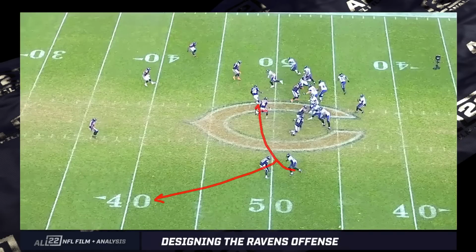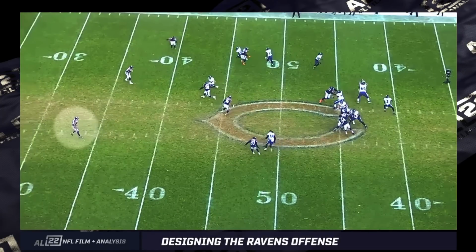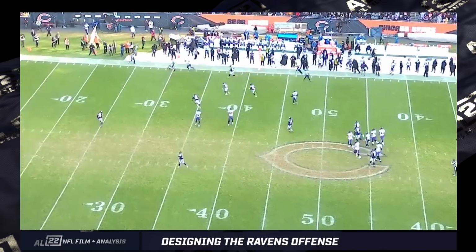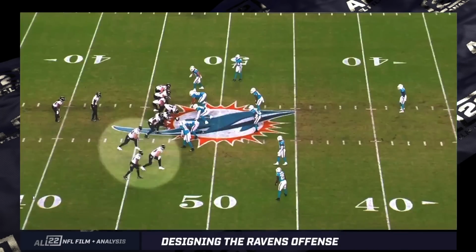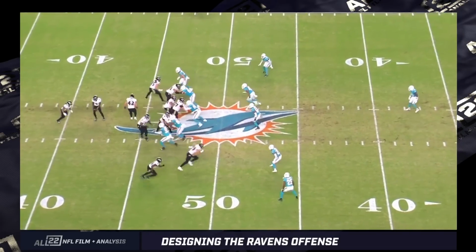To me, the layup is these drag under routes by some of our athletic guys, particularly Zay Flowers, Rashad Bateman. You saw him take a slant to the house against the Dolphins in 2022 at home. The bunch lends itself to motion on to the 1 receiver side. You see an example of it here.